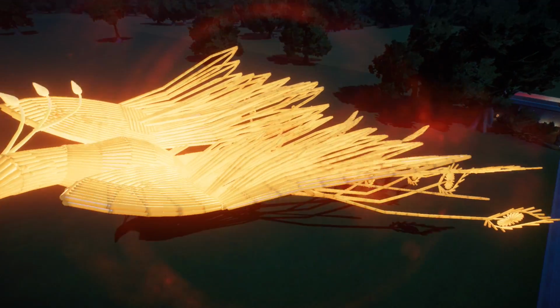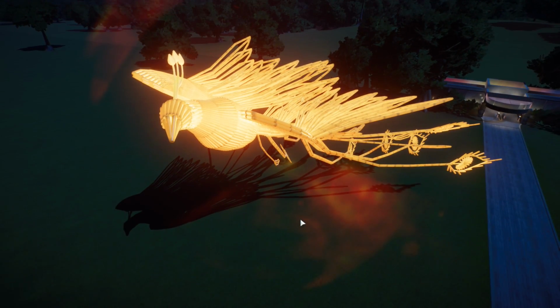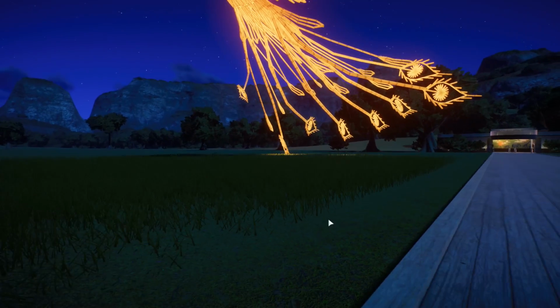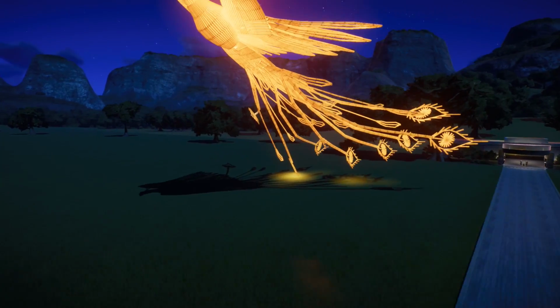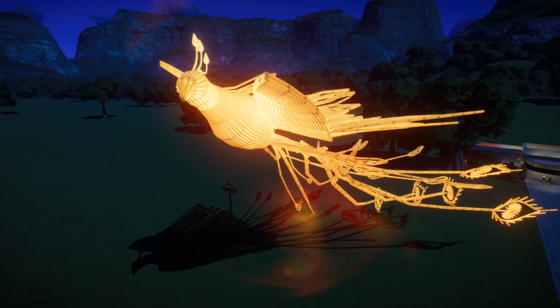I think if you had an appropriately themed, maybe a Chinese themed zoo with only Chinese animals, and you walked in and you had this as a centerpiece hanging over a fountain or something like that, what an amazing, beautiful beginning that would be. What an incredible way to kickstart a park that would be. I think it's pretty.